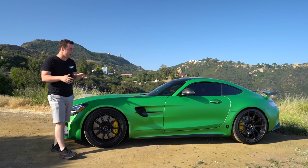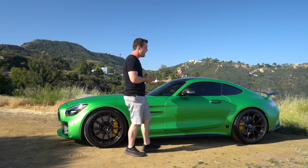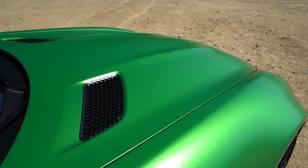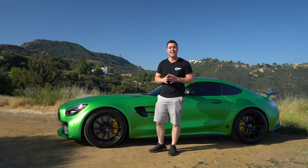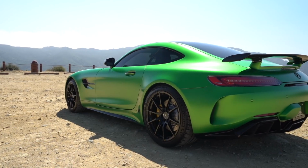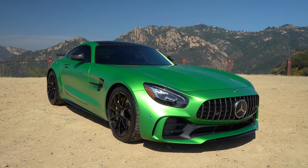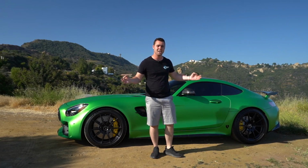Come around to the side and just look at the gorgeous, sculpted, muscular body lines of the AMG GTR. This actual car is finished in AMG Green Hell Magno, a perfect name for a color, which is a $9,900 option. That being said, it's actually reasonable considering how good the satin finish on this looks. And then when you think of the price per dollar, the actual MSRP of this car is $157,000 as a base price. The amount of performance you're getting for that is unbelievable.